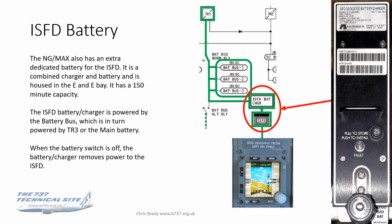Now, it may surprise you to know that there are actually a couple of other batteries on the aircraft. This one shown in the image on the right there, that is the battery for the ISFD, the Standby Artificial Horizon.